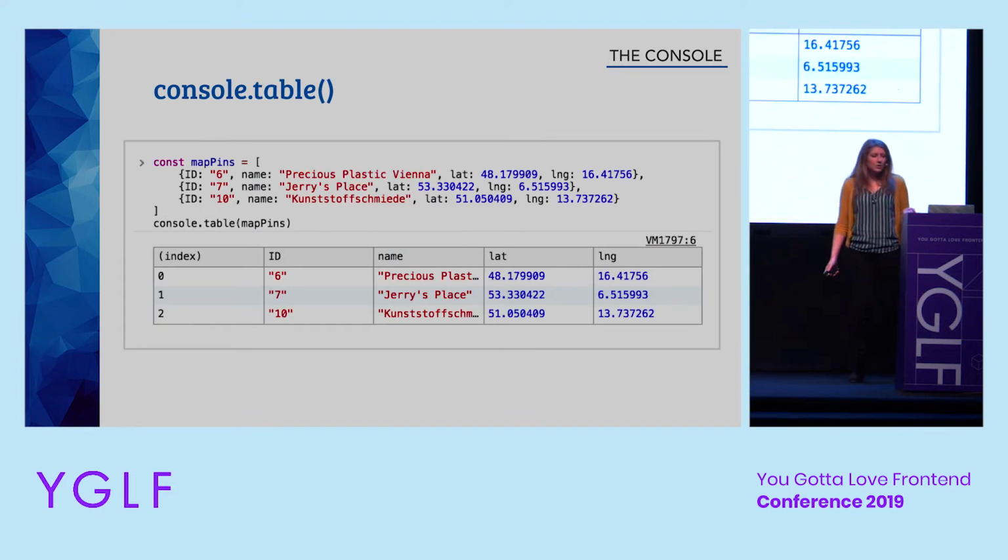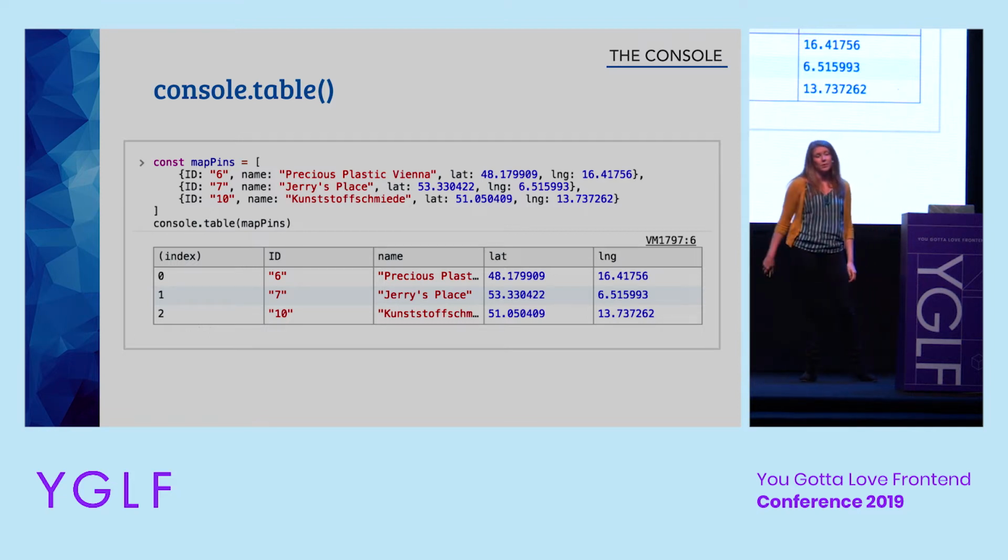And sticking to the console, did you know that there are actually a bunch more methods on that object? So I'm going to show you my favorites, but Googling will reveal a hell of a lot more. So for instance, console.table is super useful if you want to inspect an array of objects. Much easier to compare all the different values on these things.